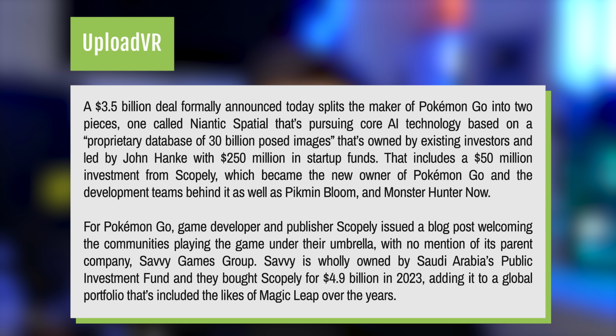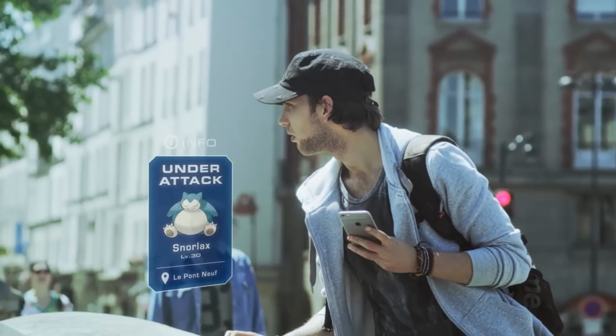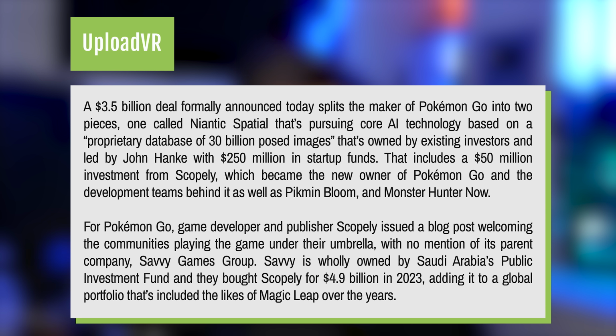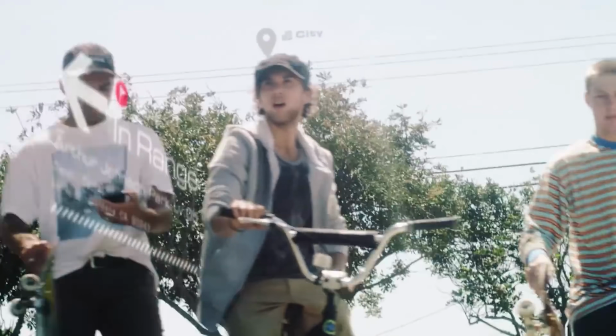For Pokemon Go, game developer and publisher Scopely issued a blog post welcoming the communities playing the game under their umbrella, with no mention of its parent company, Savvy Games Group. Savvy is wholly owned by Saudi Arabia's public investment fund, and they bought Scopely for $4.9 billion in 2023, adding it to a global portfolio that's included the likes of Magic Leap over the years.